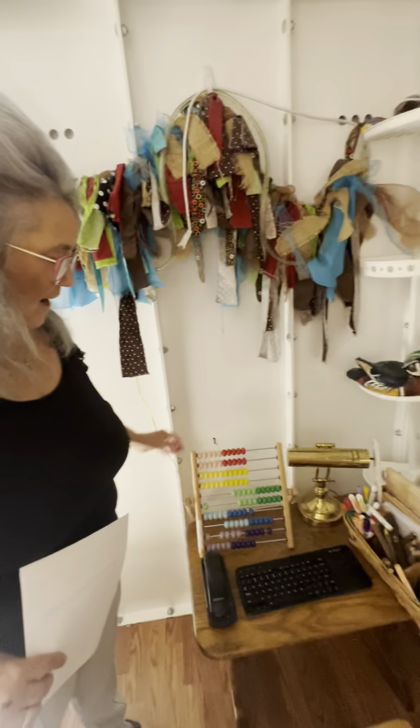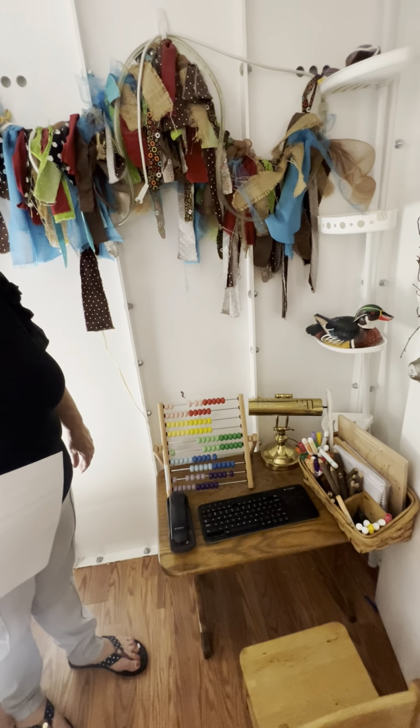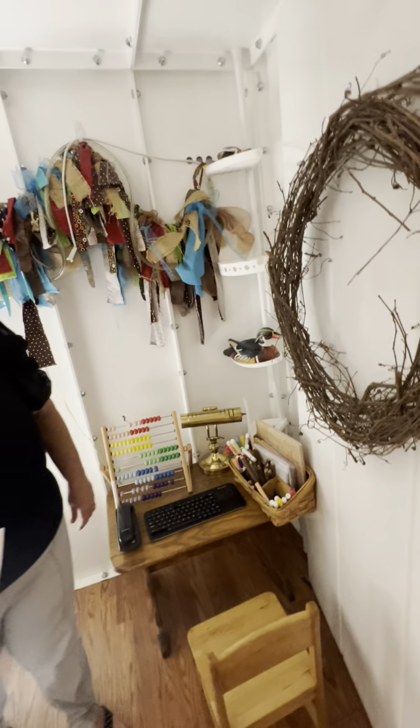And over here is writing. You can see an old-fashioned abacus here. Places that the kiddos can write, make lists, write letters to their friends when it gets to be that time.